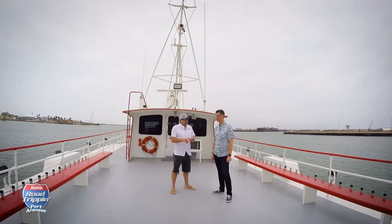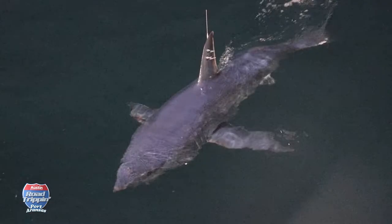But a lot of people want to catch fish like dorado on the 9-hour trips, and lots of sharks. A lot of people want to catch a shark, but we usually catch them, take a picture, and release the shark just so they can do their thing.